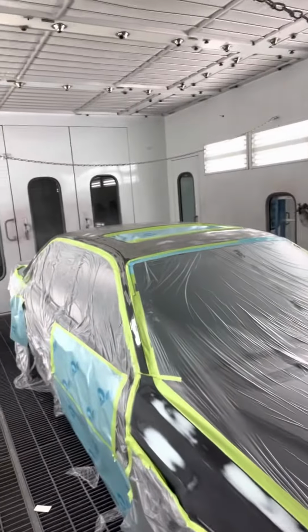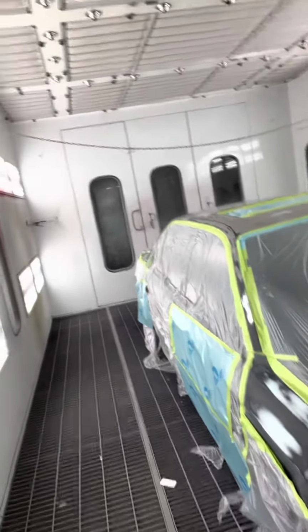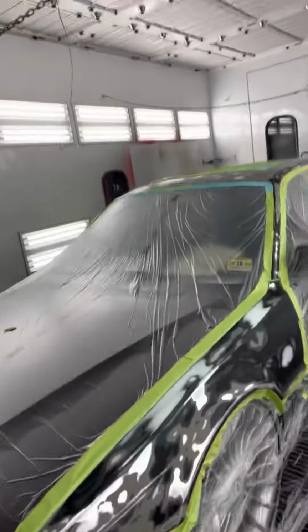So today is just a quick shout out and quick look. This is an E38 BMW 7 Series. Vehicle's done in Alpina.